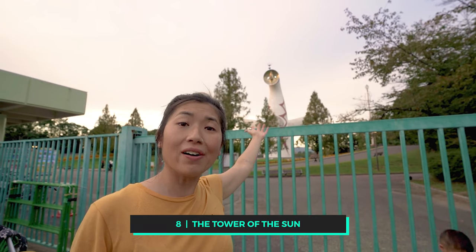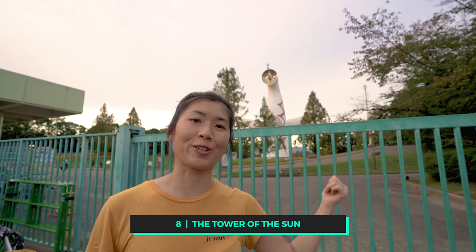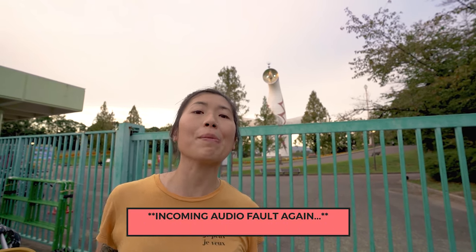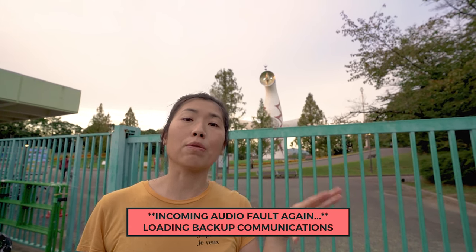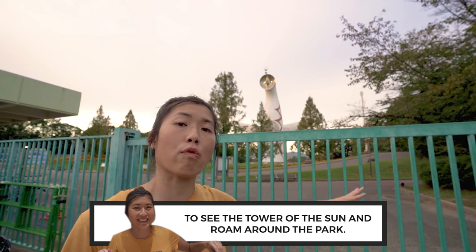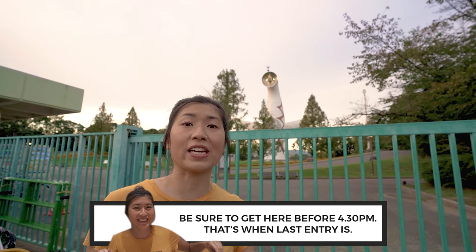The Tower of the Sun. As you can see, we are trapped outside because it is closed, and we didn't know it had a closing time, and we didn't know it had an entry fee to get into the park. So if you want to get here to see the Tower of the Sun and roam around the park, be sure to get here before 4:30. That's when last entry is.